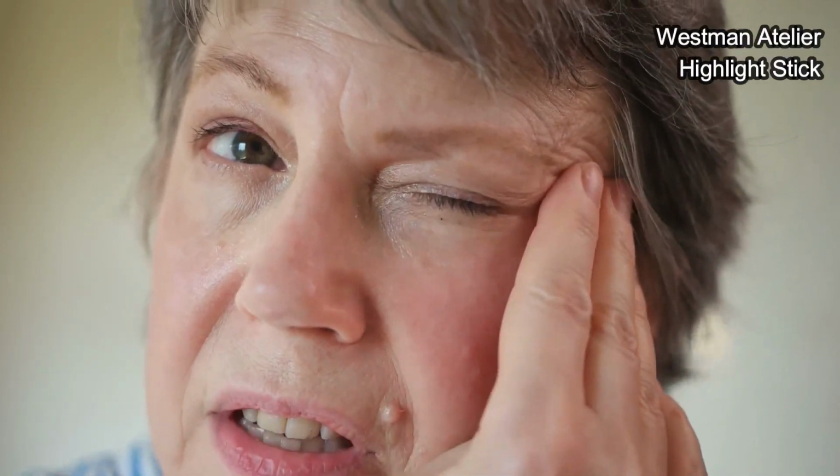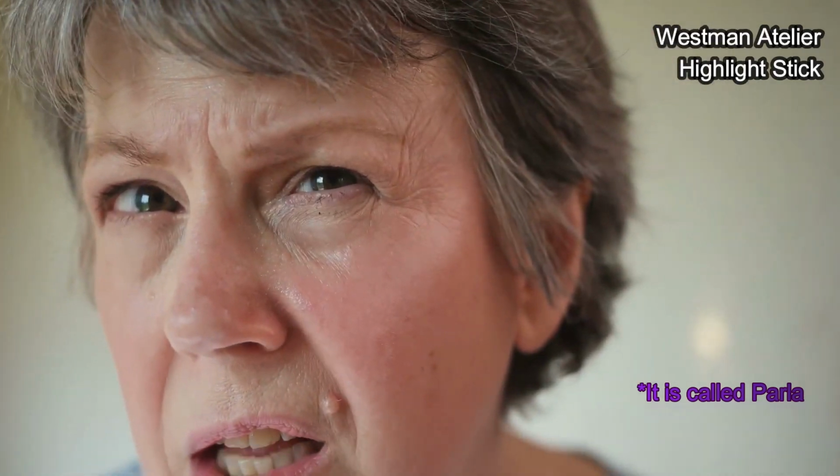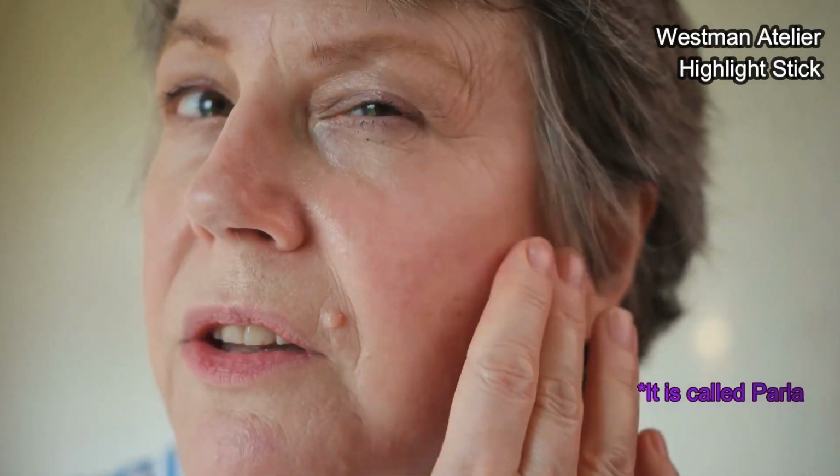So let's put on a little bit of this Nectar highlighter. This is the stick that got all melted, but that does not seem to be keeping me from using it. And I think that this shade is particularly nice on me. Now there is one more shade that I haven't purchased yet, and that one is kind of an oyster type of color that I would like to try, but so far it's only available in the large size.